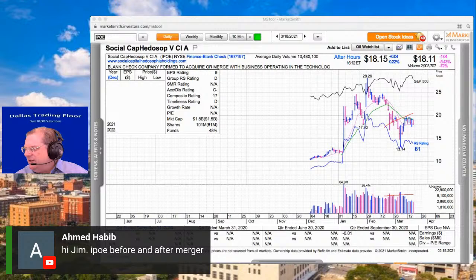I think you've got to be very, very careful with blank check companies, even if you know what they're going to buy. So I would say, blank check company, wait for IPO. Wait for merger. That's really what I've got to say on these.